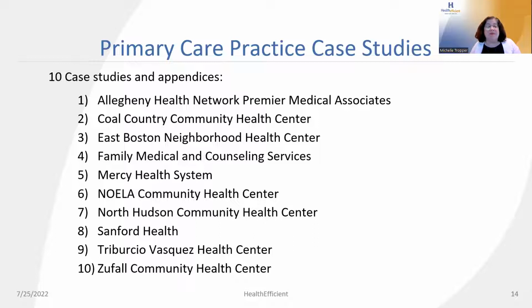Coal Country Community Health Center out in South Dakota, as well as East Boston Neighborhood Health Center in Massachusetts, Family Medical and Counseling Services in Washington, D.C., Mercy Health System in Missouri, Noella Community Health Center with Dr. Keith Winfrey, who is also joining us this afternoon, North Hudson Community Health Center in New Jersey, Sanford Health, also in South Dakota, Tiburcio Vasquez Health Center in California, and Zufuol Community Health Center in New Jersey.